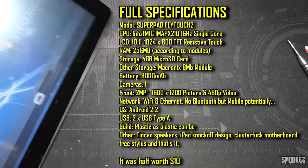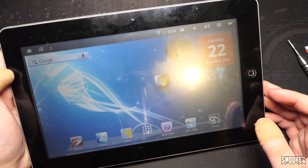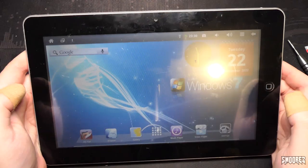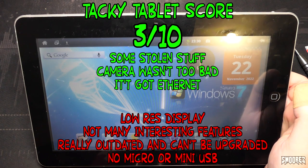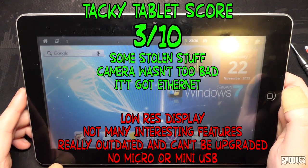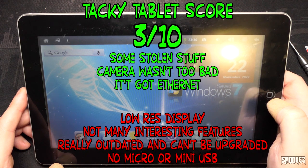For a $10 device, at the end of the day, can it be used for much? No. Did we have fun with it? Not really. But at least I know that this is definitely a tacky tablet. So I've got to give this a tacky tablet score. How tacky is this? Well, it works. There's no dodgy stuff on it. It's just extremely cheap, doesn't do much, runs an outdated version of Android, and has some elements mixed in. It's not that interesting, so I'll give it a pretty low score, to be honest, I think.